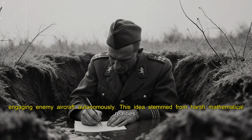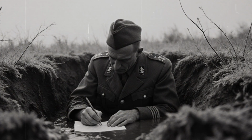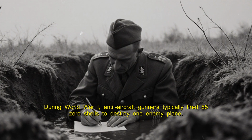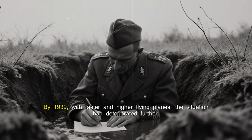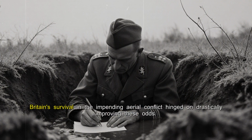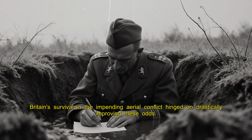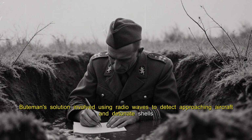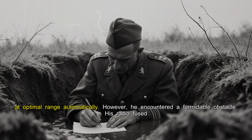This idea stemmed from harsh mathematical realities. During World War I, anti-aircraft gunners typically fired 85 Zero shells to destroy one enemy plane. By 1939, with faster and higher-flying planes, the situation had deteriorated further. Britain's survival in the impending aerial conflict hinged on drastically improving these odds. Butement's solution involved using radio waves to detect approaching aircraft and detonate shells at optimal range automatically.